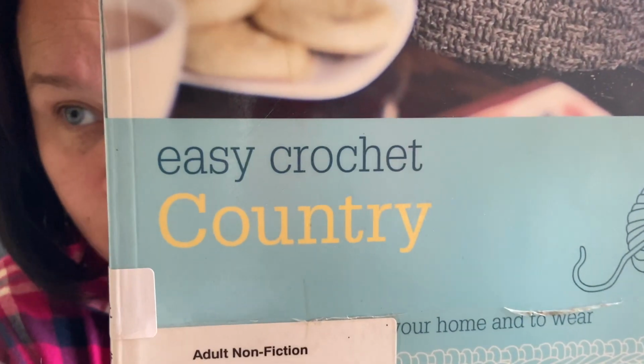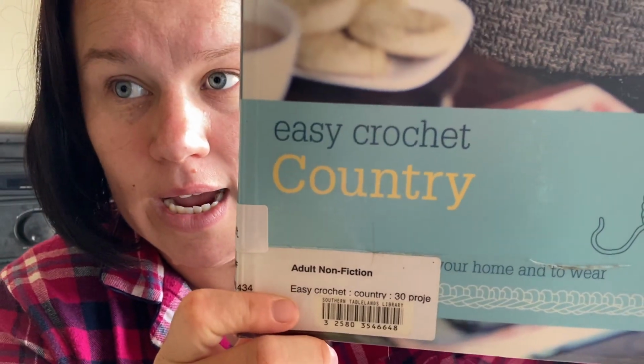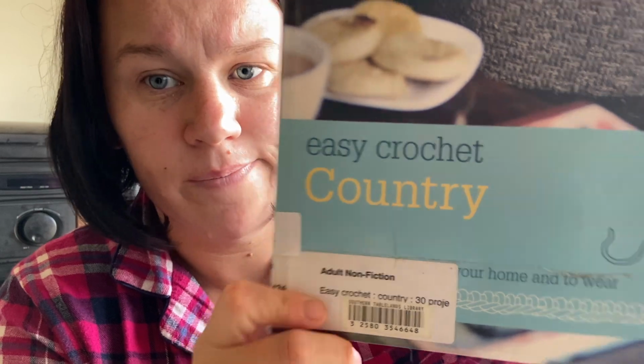And this pattern, it's a large granny square blanket, but I did get the pattern out of a book that I borrowed from the library. I was out with my husband and it was a rare occasion we didn't have kids and I could look it up. So this is the book. It's called Easy Crochet Country.